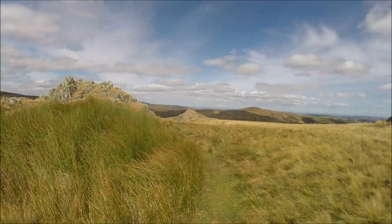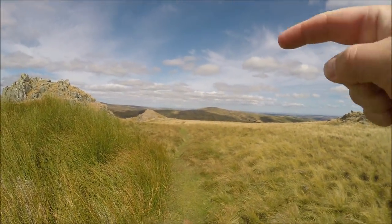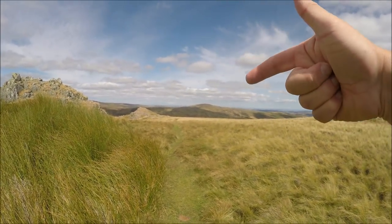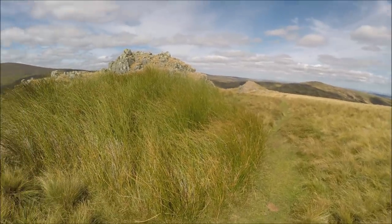Yep. Back out. But not camping. So if you want a camping video, switch off now, because this is just a hike. We are out in the Cheviots again. Come up from Langley Ford, Hartub Valley, up Housie Crags, up one of these long crags.